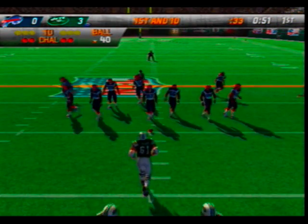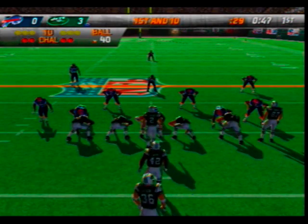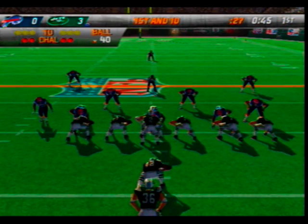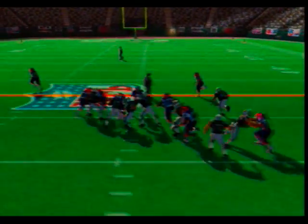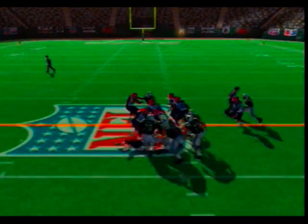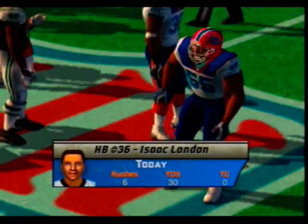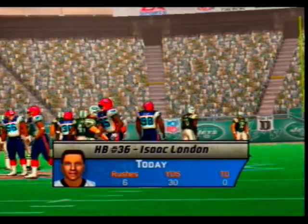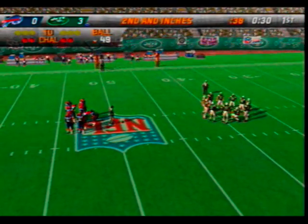Ball on their own 40. Ball on the 40-yard line. They'll go from the I formation. Watch out for the screen. Gets the call. Martin is there on the stop at the 49-yard line. When your offensive line is getting a good push up front, it's a lot easier to pick up yardage on the ground.